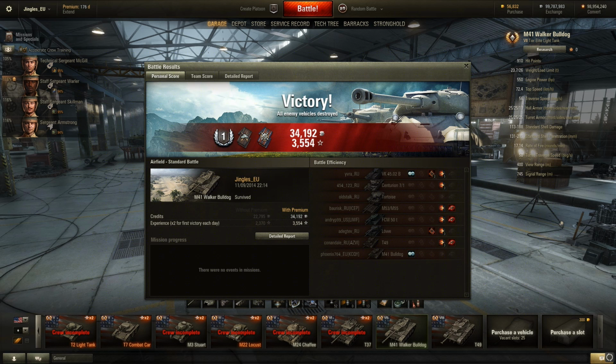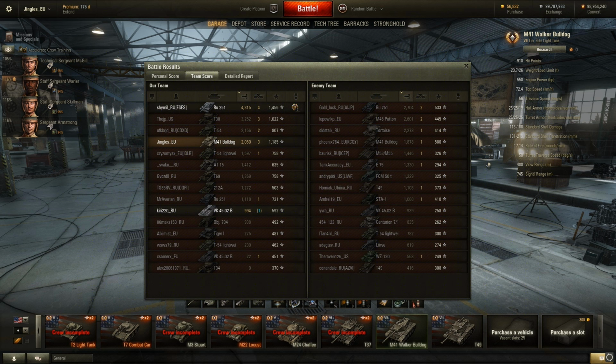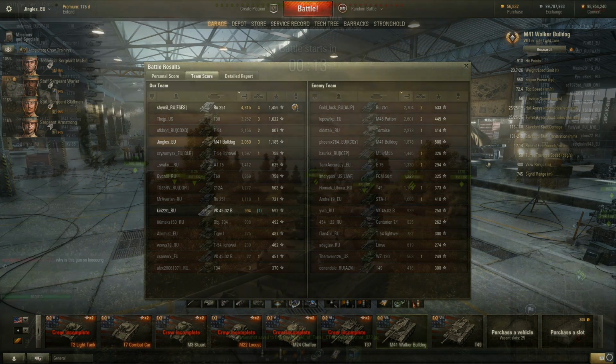However, what's quite significant is if you have a look at the individual scores. On both teams you've got an RU-251 tier 8 light tank and a Walker Bulldog tier 7 light tank in the top 4 on damage done and the top 2 on experience earned. In the right hands, these little machines are absolutely Final replay.